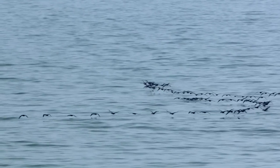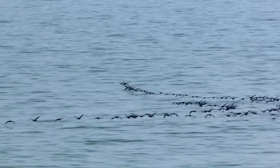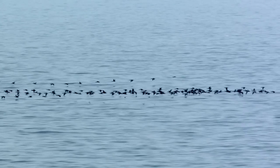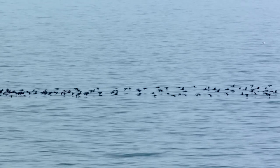Further south, thousands of seabirds fly low in formation over the Arabian Sea. Lines of cormorants are on their way to rest after a busy day of fishing.